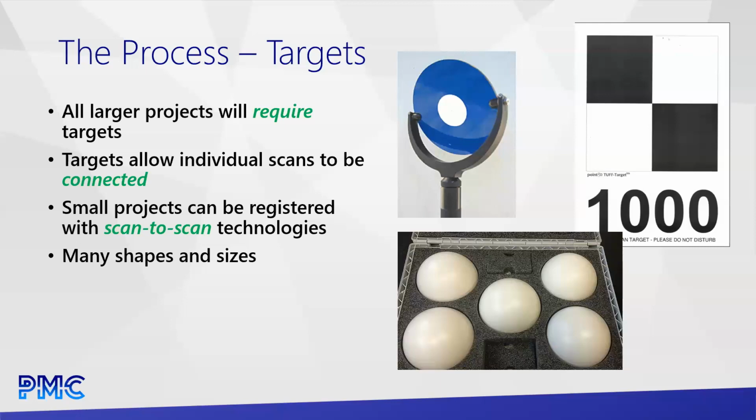On the smaller projects, though, it's kind of the complete opposite. These require no additional equipment. It will just be a scanner and a tripod that shows up. And those will provide perfectly good data quality at the end of the day.